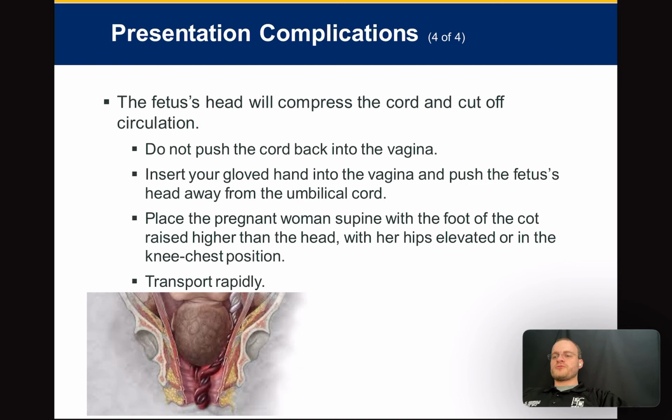Place the pregnant woman supine with the foot of the cot raised higher than the head with her hips elevated, or in the knee to chest position. The knee to chest position is where they lay on all fours, almost like a dog, and bring their knees to their chest, and you transport rapidly. The reason you do the knee to chest position is that it could hopefully push pressure off of the vagina and cervix and move it forward so the head's not pushing on the prolapsed umbilical cord. This would be a scenario where you would use fingers. The two times you can stick a gloved finger in the woman's vagina as an EMT are for a breech presentation and a prolapsed cord.